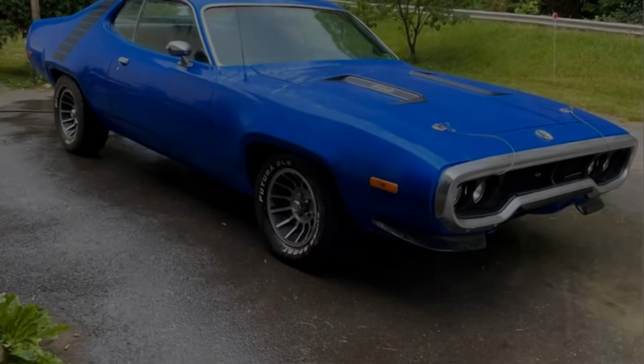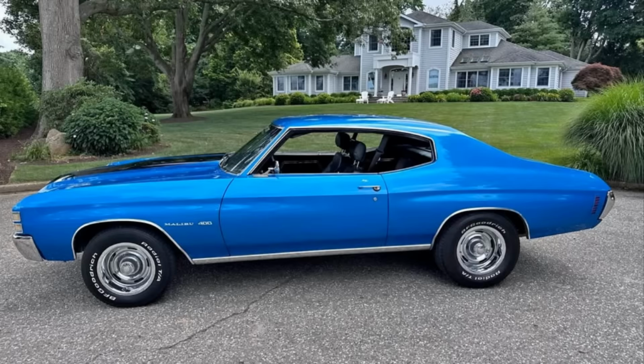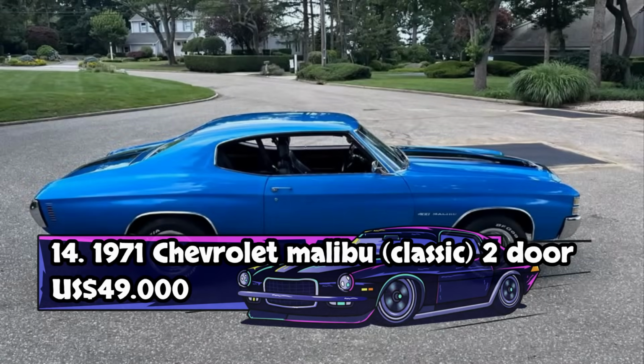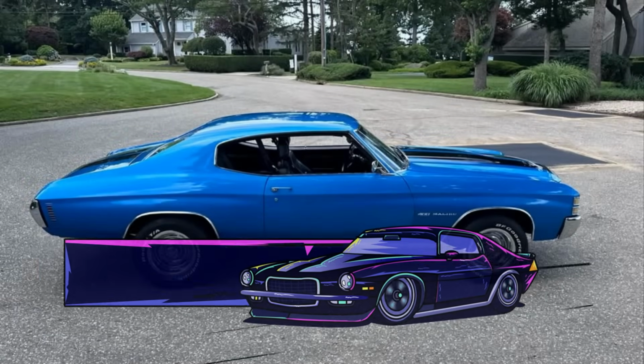For fans of Mopar design who don't mind a bit of character in the finish, this Satellite presents an affordable and enjoyable entry into vintage muscle. Number 14. This 1971 Chevrolet Malibu, offered at $49,000, is a meticulously maintained classic that has been part of a private collection for over 25 years.